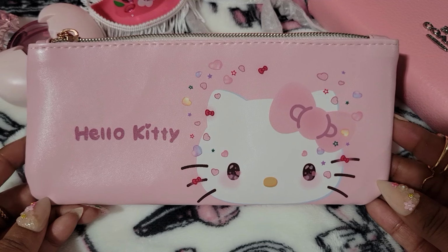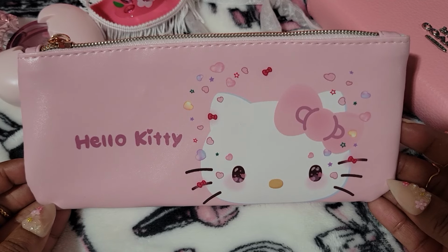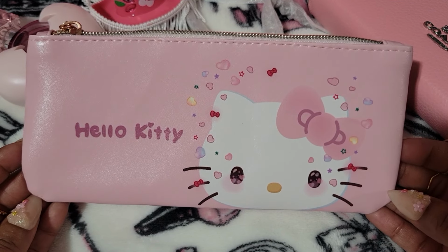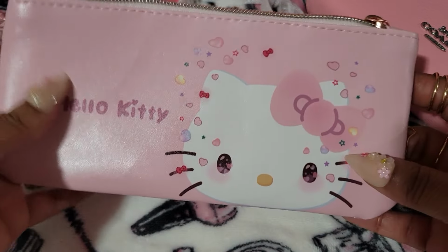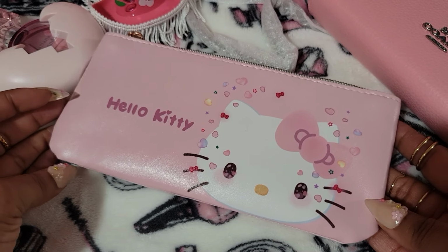And I definitely wanted to show y'all this because I have a Hello Kitty setup coming up in June, y'all. And oh my gosh, it's so pretty. I cannot wait to show you guys. I think it's the best one that I've done. I've done Hello Kitty things for years, but this is my favorite. I got this pouch to go with that setup. It also comes with two pictures on it, but I just got the one with her on there by herself. But this is the inside. I think this is so cute, and I think it was like $3 on Shein.